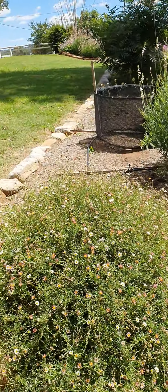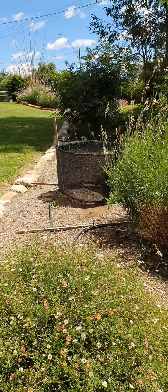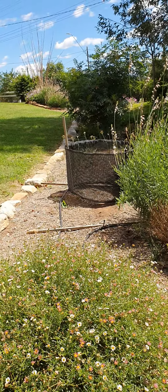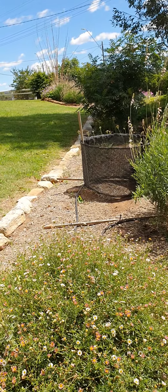Here I've got another garden bed. I'm going to put some tomatoes. They're Gorsalisa and one heirloom tomato in here. They didn't do too bad last year, but I planted them too late.